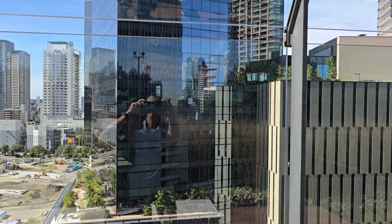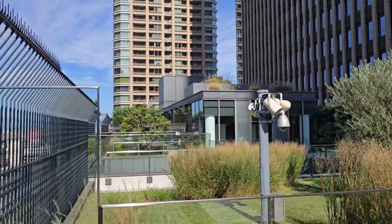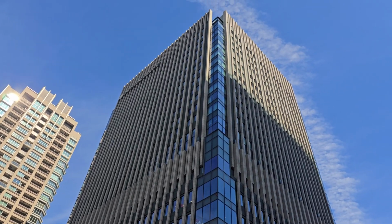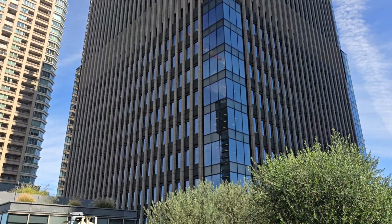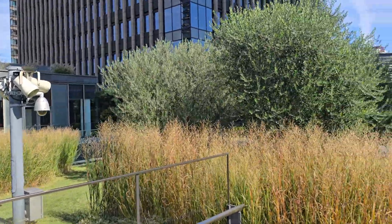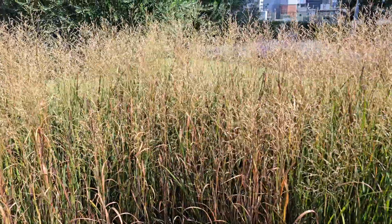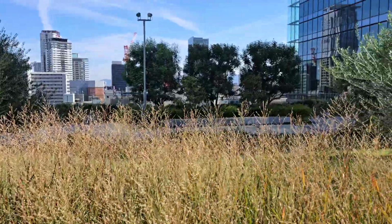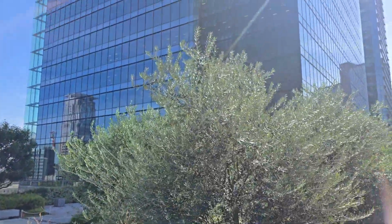I'll narrate while he guides the camera. So here, again, we're on the 10th floor. That's our hotel building, the Intercontinental Osaka. Amazing. Can't recommend it highly enough. It is phenomenal. The breakfast is just incredible. All these grasses and trees are just growing on the 10th floor. You can see construction in the distance. There is an airport nearby. We've been watching the planes come in. There's a mountain range in the back.